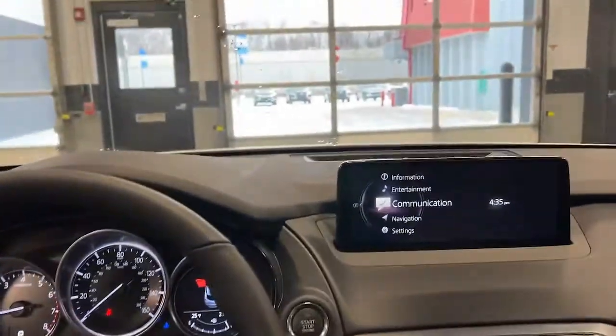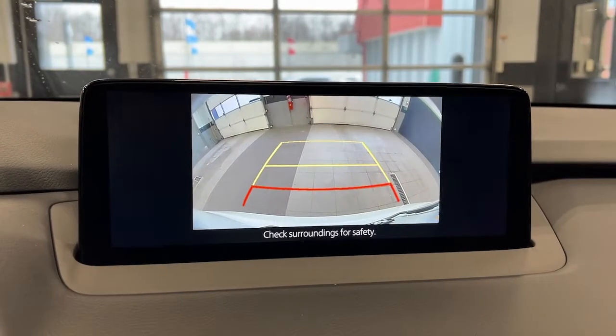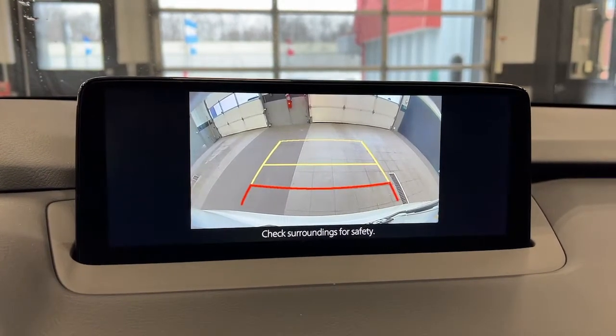Take your drive to the fun side in this handsome, athletic CX-9. Come in for a fun and easy road test. Our team will make it the best part of your day.